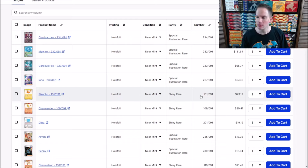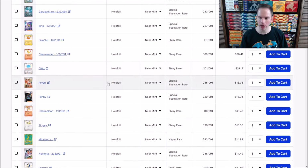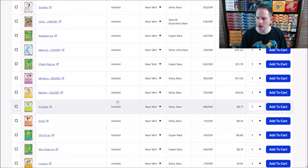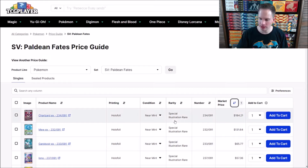There is a special illustration rare of Mew, as well as Gardevoir and Iono, that are all among the most valuable cards. And then there are over 100 baby shinies in this set, including Pikachu, Charmander, and Ditto, that do have some value to them already. Of course, the naming convention is similar with this set, like Hidden Fates and Shining Fates. I think Hidden Fates is still number one, then Paldean Fates, and way down below that would be Shining Fates. It just really depends on the Pokemon within the set and then how much the set has been printed.